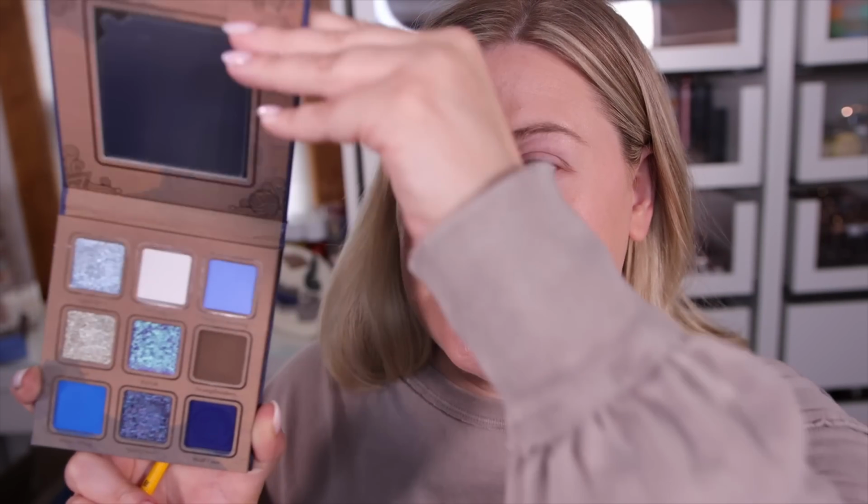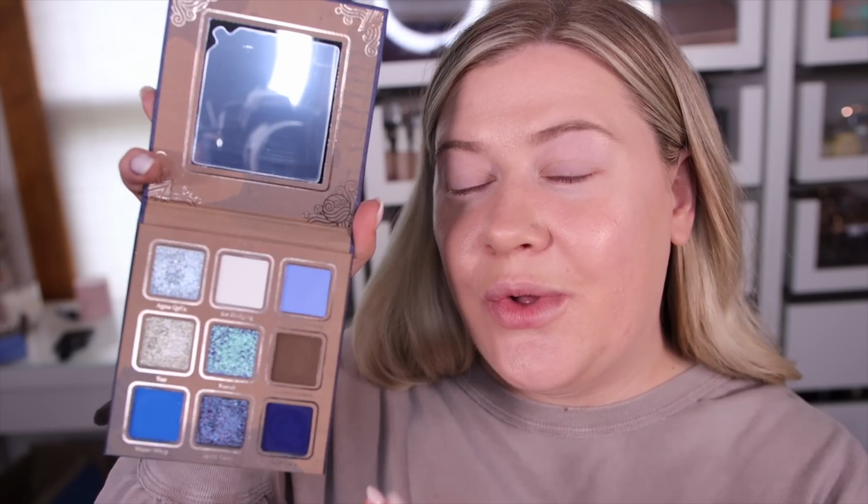So that's a look at all the products, and I am going to be doing 4 different looks with each palette, plus trying out all the other products too. So let's go ahead and get into the looks. We're going to start off with the water palette here. I do love my icy cool blue tone, so I'm really excited about this color story.